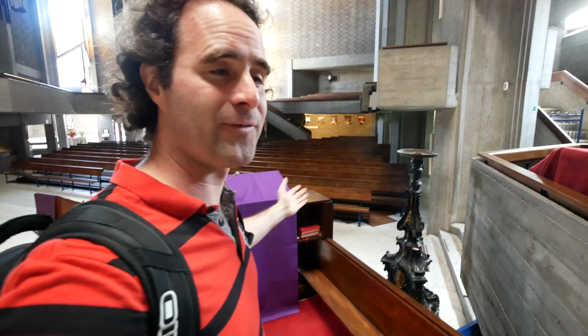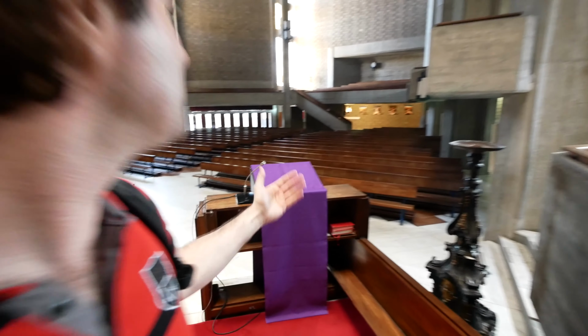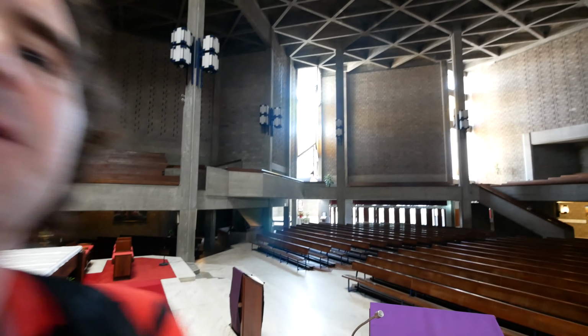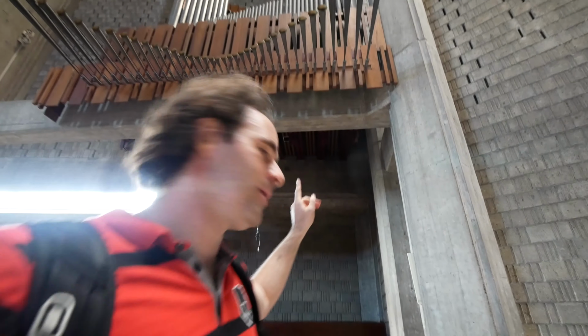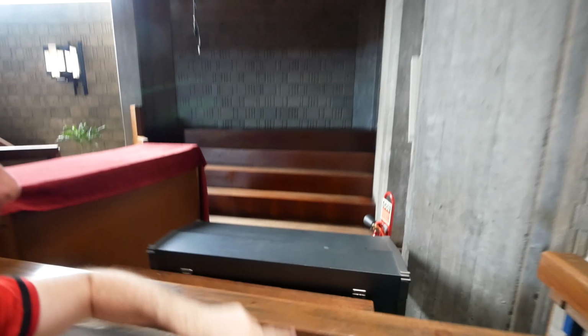Right now I am on the pulpit at the front of where an audience would be if they were having services now. This is incredible. I mean, look at this place. The architecture is just mind-blowing. Check out the horns above my head, which I assume are attached to an organ. Actually, there's the organ right there. You know what? Let's go take a look at the organ.